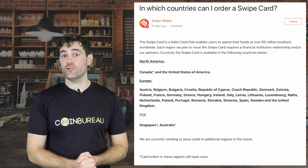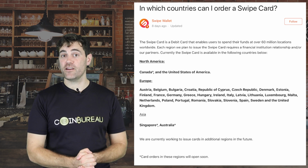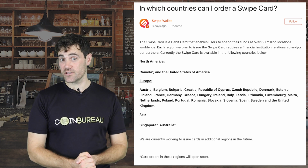Yes, there are some limits here. ATM withdrawals capped at $100 and a daily purchase limit of $1,000. Right now, the Swipe Saffron card is available in Europe and the US. However, I've heard it is coming to Canada, Singapore, and Australia soon.